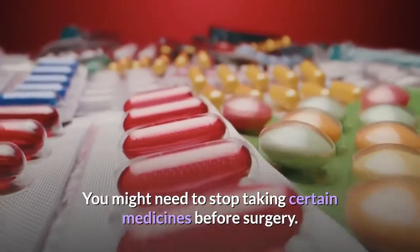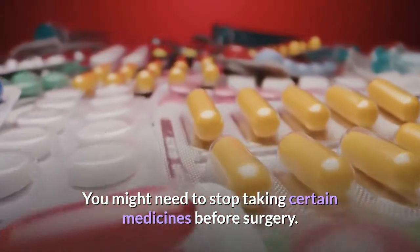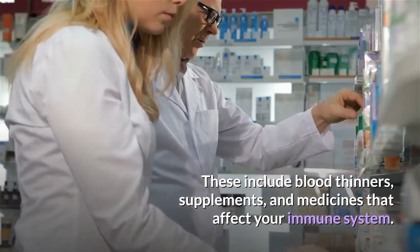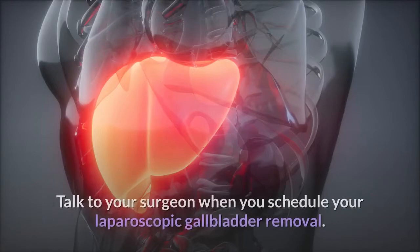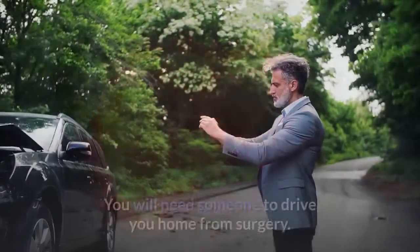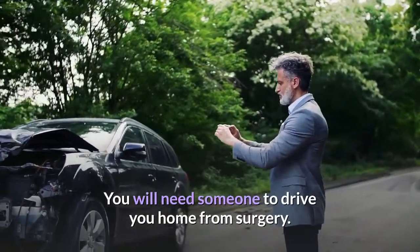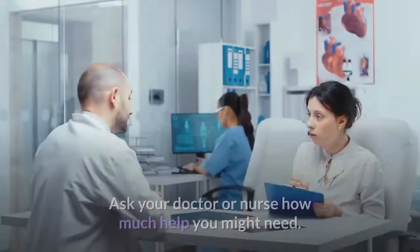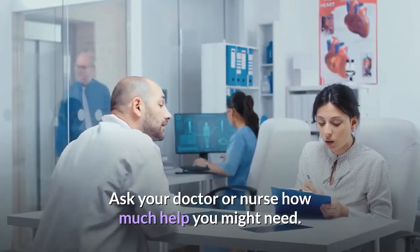You might need to stop taking certain medicines before surgery. These include blood thinners, supplements, and medicines that affect your immune system. Talk to your surgeon when you schedule your laparoscopic gallbladder removal. You will need someone to drive you home from surgery. You will also need someone to stay with you overnight. Ask your doctor or nurse how much help you might need.